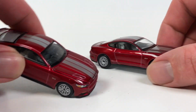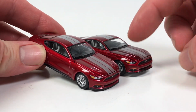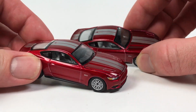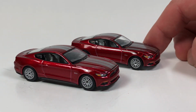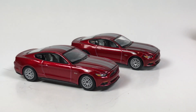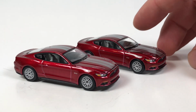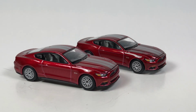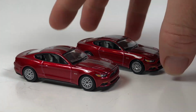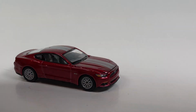If you look at it in person, it's definitely a darker red than this one, and it's not just because it's a darker red because they sprayed more of it on. It's literally not the same color. So pretty interesting. And then actually I got one more thing to show you. Hang on. All right, now I cannot believe I almost forgot about this.